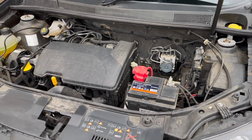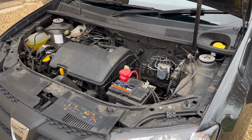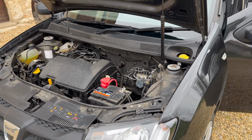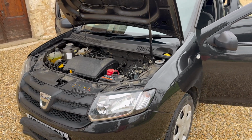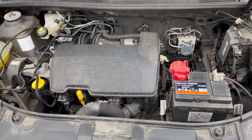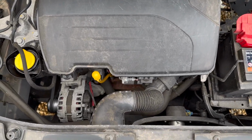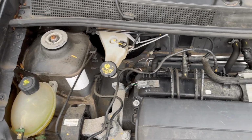It's certainly not quick, but it does the job absolutely fine. Miles per gallon, fabulous. It seems to run on fresh air. It will go forever on a full tank, which I think is about 60 litres. But once again, before I close the bonnet, I thought I'd show you the engine.